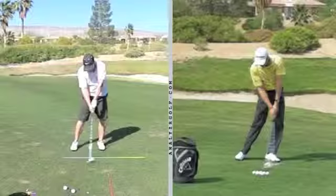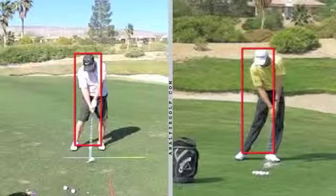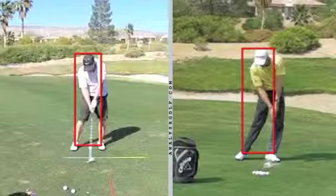The pros achieve this in two main ways. First, they make sure that the majority of their weight is on their left side at impact. The average pro will have 85% of their weight on their left foot at the moment of impact. When you look at the red line leading up from Grant's left foot, it passes right through his belt buckle. So he clearly has the majority of his weight on his left side. You have more weight on your left side than your right, but it would be better to have even more than this. You need to have a little bit more of your weight on top of that left foot at impact.